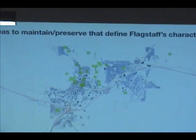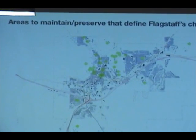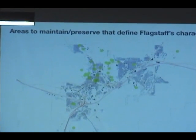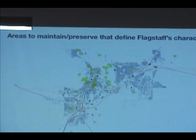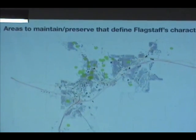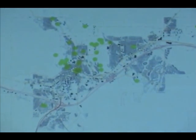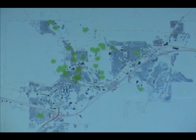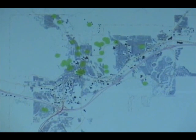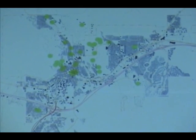These maps in my presentation represent an analysis or a summary of 4, 5, 6, 7 plus separate maps that had these green dots on them, and we consolidated the dot information. So what you can see here is the green dots were areas that we wanted people to highlight that they felt reinforced Flagstaff's character. Because part of this effort in rewriting the zoning code is making sure that this zoning code works to reinforce this unique character, and is very much place-based, or what we call place-based.